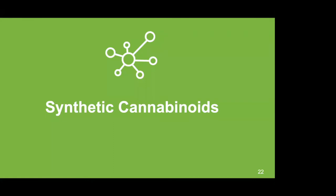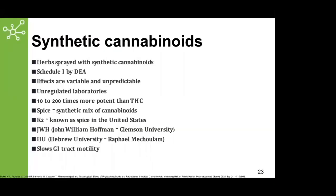Now, let's briefly touch on synthetics. Now, what we typically see is harmless herbs that are sprayed with a spray bottle full of synthetic cannabinoids. So there's no real actual dosing involved here. One spray too much can result in severe dysphoria for consumers. Synthetics are Schedule 1 by the DEA, and the effects are variable and unpredictable.